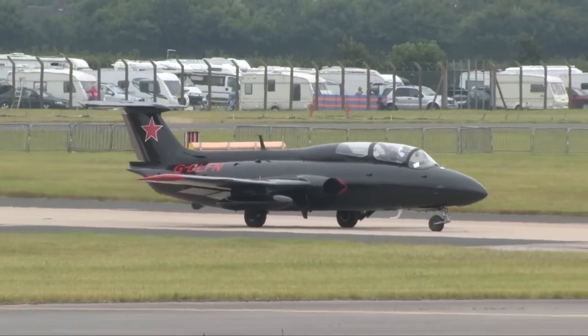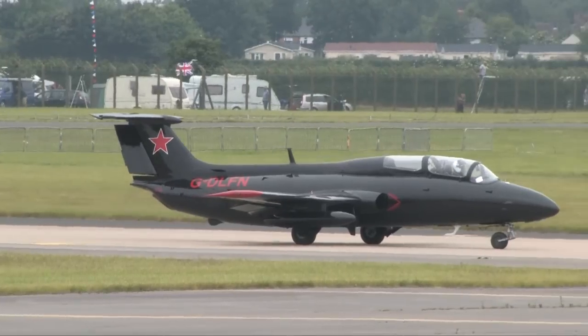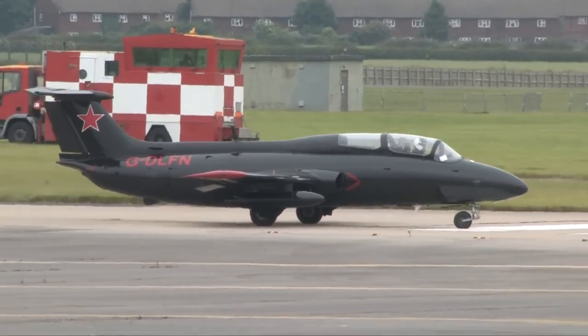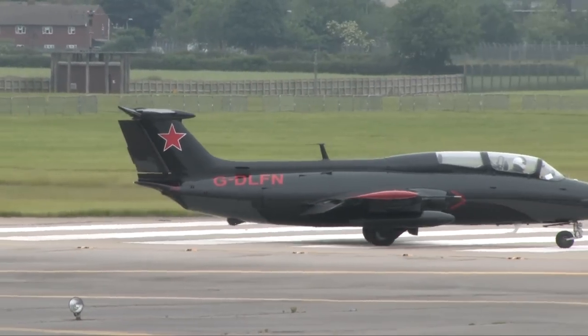When back in dispersal, shutting down. Luke, 6A, I'm not going to be able to get round. I'm going to blow the bulldog over if I turn with my tail towards in there. Luke, 6A, confirm me position now. Luke, 6A is just on the far side of the tower.